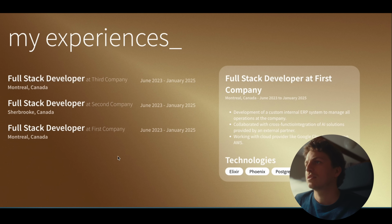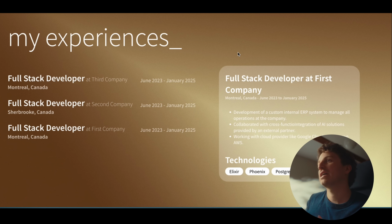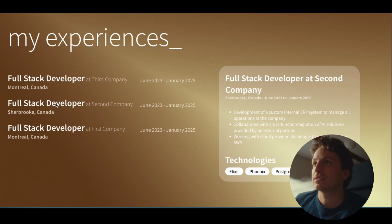My experience, it does feel like this part right here feels a little bit cheap. I'm not a designer, but I think I should work on this part so that it might be a little more beautiful. The UX of this is not very good because the website doesn't show you that you need to hover over the experience to see the full details. So I would need to work on this a little.